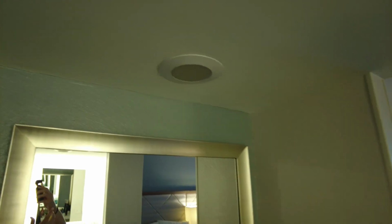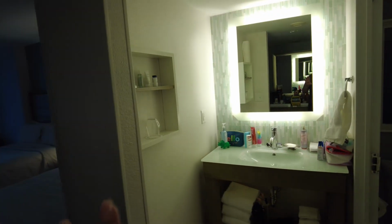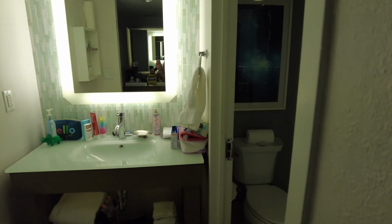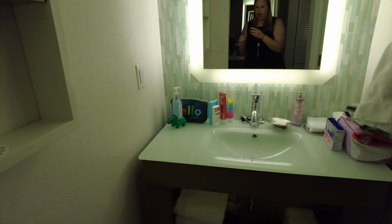Apparently our light switch has just gone out, but it has been working all week, so that kind of is a bummer. And then over here, so again, bedroom over here to the right, we're going to go ahead and get into the bathroom. Sink area is separate from the bathtub commode area, which is great. So again, multiple people can be getting ready at the same time.